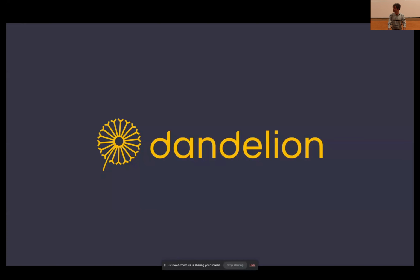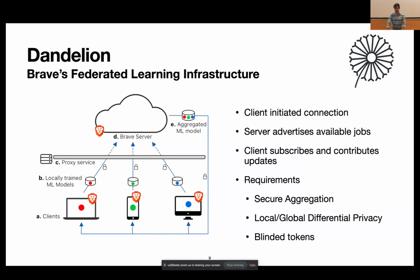Right. And Dandelion. Dandelion is the infrastructure, a different model of federated learning deployed for Brave's browser. The infrastructure that you see here resembles what we have seen many times before for federated learning, but it differs in a very core idea: the connections are initiated by the users, by the clients, instead of the server. So we cannot actually address single clients, but they are only participating in the federated training process through a subscription-based mechanism, and they effectively ping the server whether they have something to train on.